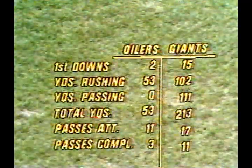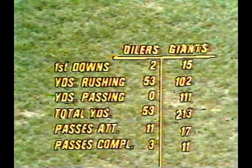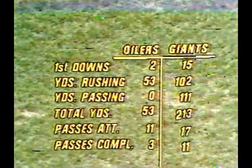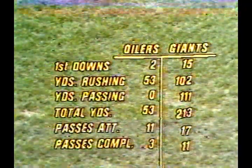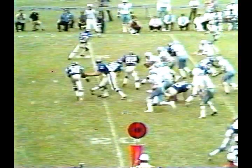We don't have any statistics. Let's check our unofficial stats. All in favor of the Giants. Here we are. Look at the first downs. Yards rushing. Oilers haven't had 1 passing yard today. There's your total yards. Norm Snead hit 11 out of 17 in the first half. Ron Johnson ran for 67 yards, the top ground gainer.